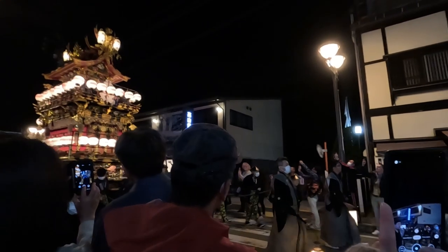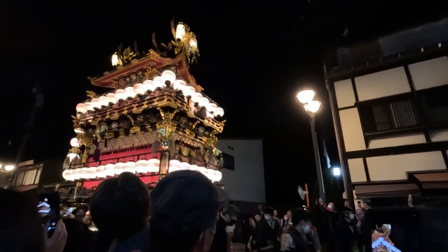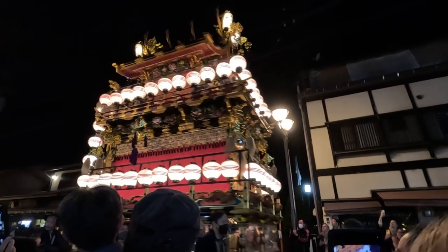Guess you're getting the gist, so I might actually cut some of these out. Let me be clear, I liked watching all of them. I had a really good time with this parade, but, you know, atmosphere. So now, that's the back of the last one, and we are all good to go. Let's skedaddle.